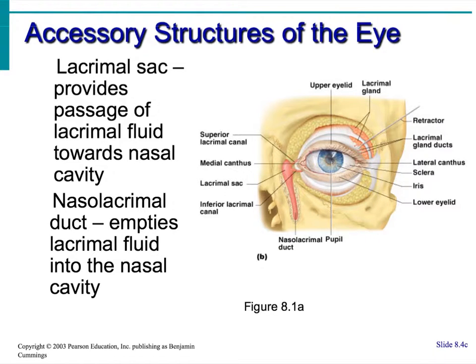So how do the tears get out? Sometimes you cry and they come out of the front of your eyeball, right? Your eyes water. But there's also little canals here and inside your eye that help all of these fluids and mucus and gland secretions to drain, and it drains into your nasal cavity through this thing called the lacrimal sac. So you have a superior and an inferior lacrimal canal, and then you have a lacrimal sac. And then there's the nasolacrimal duct, which is down here. That's how the fluid gets into the nasal cavity.